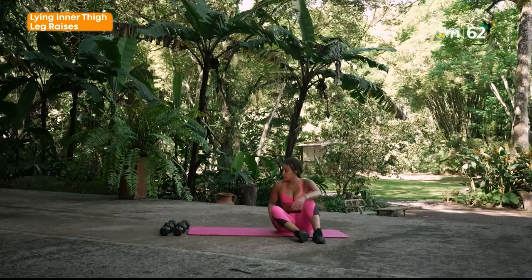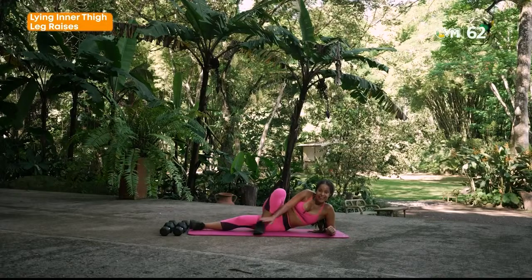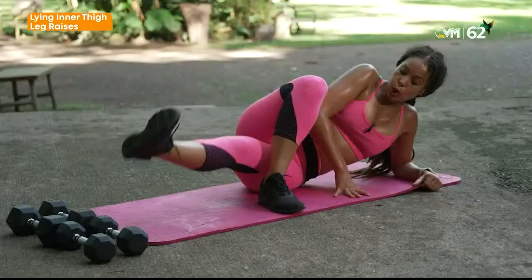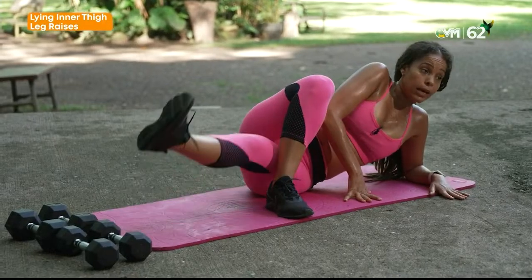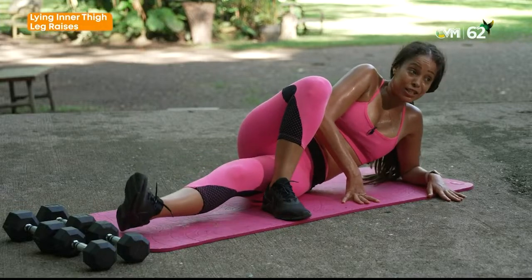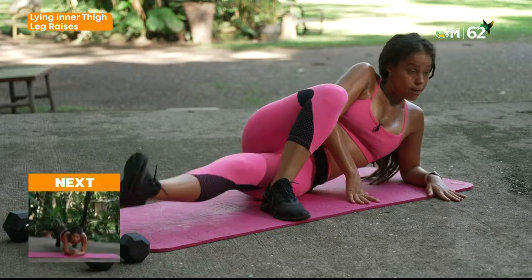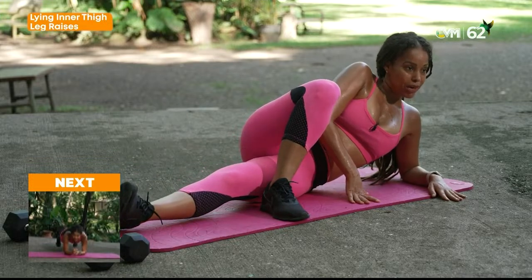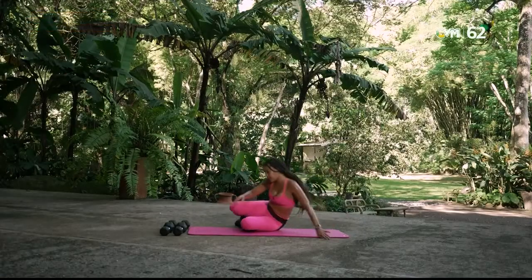All right, other side, and go. Good job, guys. Stay with me. Squeeze that inner thigh. You got this, guys. We're almost there. It's not how you start, it's how you finish. Let's finish strong today. Push it. A few more seconds. Bang it out with me. 3, 2, last one. Very good. All right, guys. Let's go.